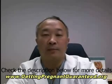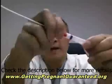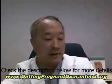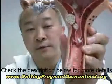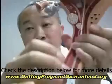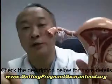So we end up with a fairly good sample of good sperm here in a syringe, and then what we do is we attach it to a catheter. So this catheter is used right here to pass through the vagina and then it passes into the cervix, and then the sperm are injected right into the uterine cavity.